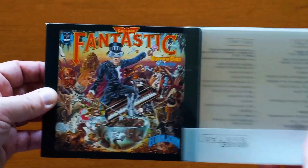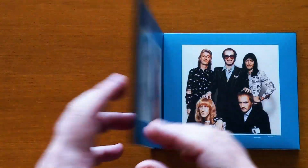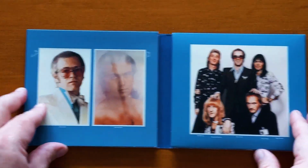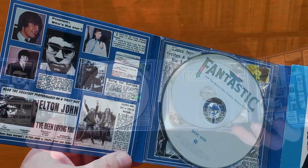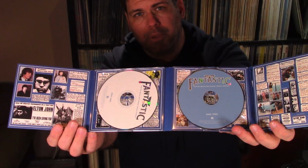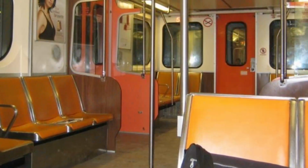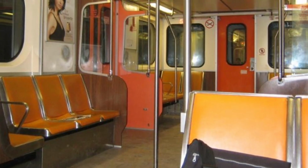And this is really cool because it's a digipack, okay? Then it opens like this and opens like that. So already you can see the digipack design reproduces some of the original scrapbook, the articles and the photographs. I remember opening this on the Toronto subway and I was not prepared for this.